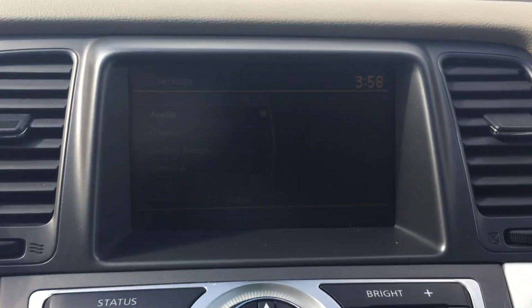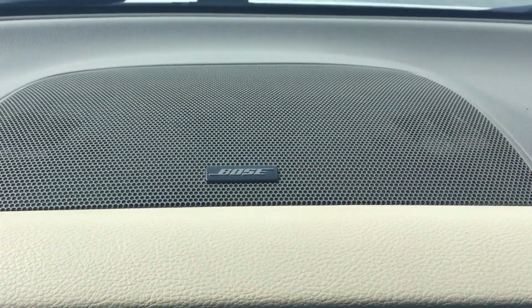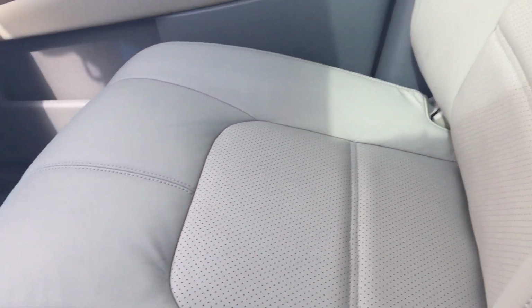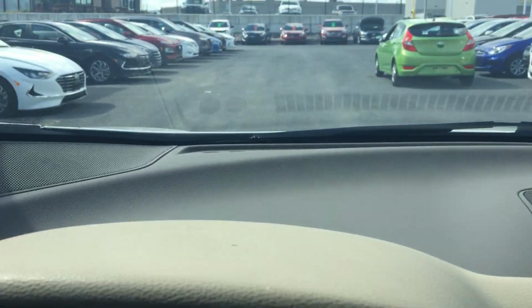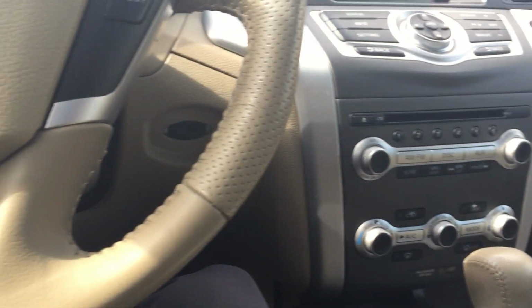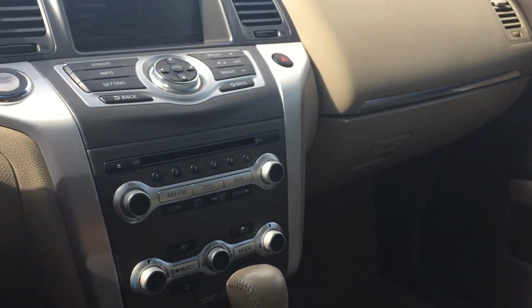Let's see here. You got a nice big heads-up display, backup camera, Bose sound system. I mean, it's really got it all. The leather's in fantastic shape. The dash is in fantastic shape. Low kilometers, lots of value in this vehicle. I mean, white with beige leather, gorgeous color combination.